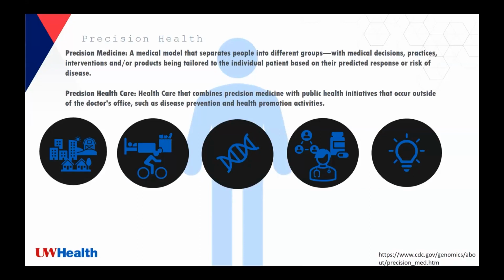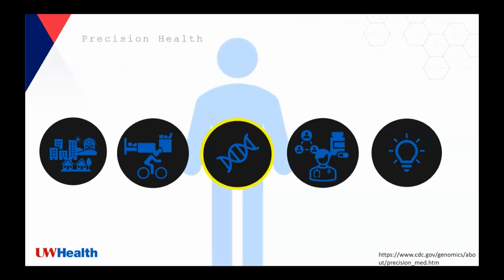All right, so there's two different parts to this. Precision medicine is a medical model that uses precision healthcare, whereas precision healthcare is a model that combines medicine with public health initiatives that occur outside of the doctor's office to promote healthcare of our patients. Now, today we're going to talk about just one part of precision health, which is that genome or pharmacogenomics.